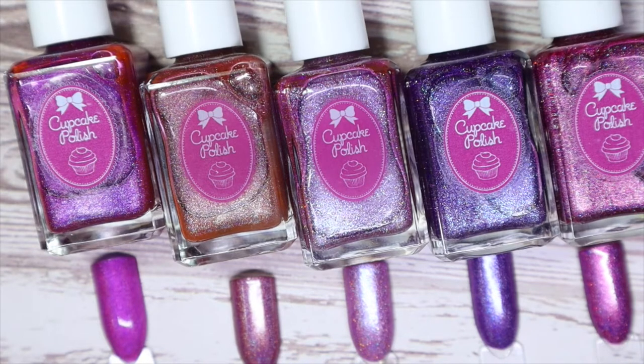So today I will be sharing some more polishes from my untried bin of polishes that I shared with you in a video back. So today's brand is called Cupcake Polish, and honestly guys, for a brand that I've never tried before, I am so pleased with this brand and I'm so glad that I did pick these up when I did.